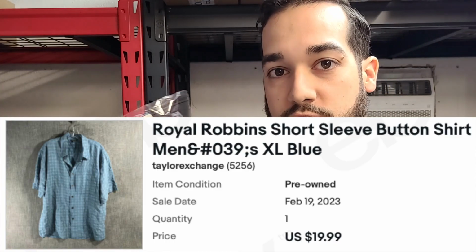The next item is a Royal Robbins. I've talked about Royal Robbins on the show before. I've been finding it more and more lately. It's a pretty good seller. They sometimes have nice linen material shirts. It seems to be selling right around the $30 mark, including shipping, which is nice.